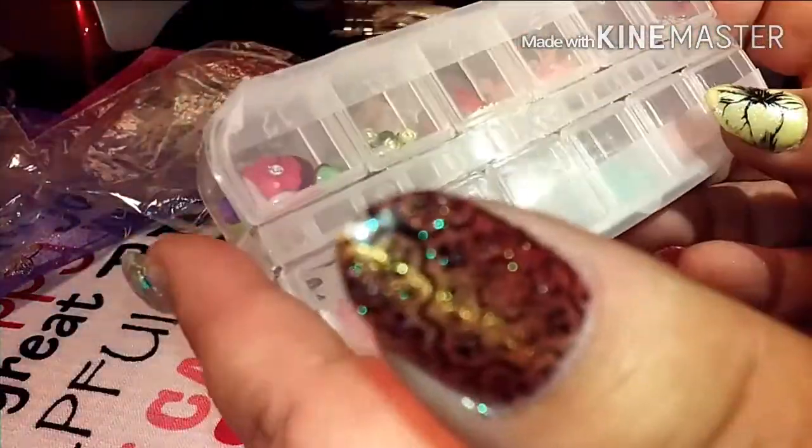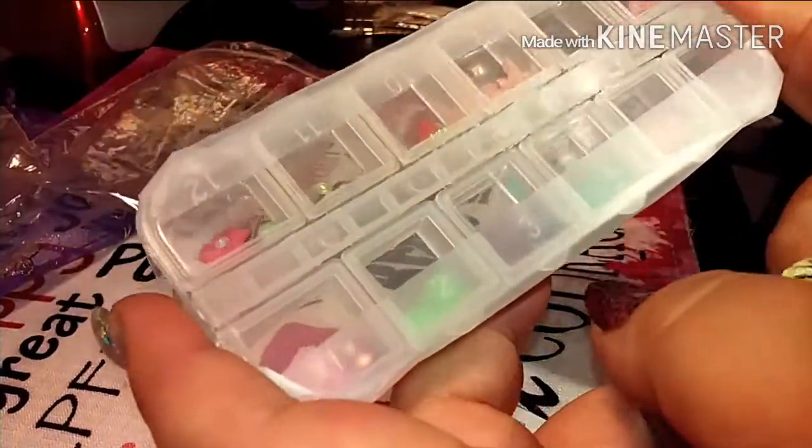Okay, so she sent a bunch of nail art, which is super awesome. Thank you, Jennifer. Really, really thank you. Thank you so much.